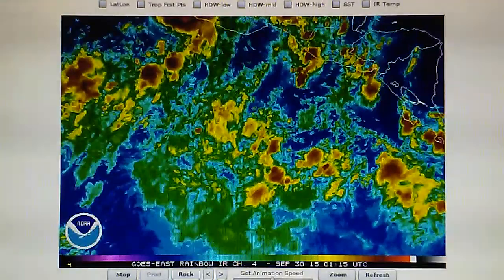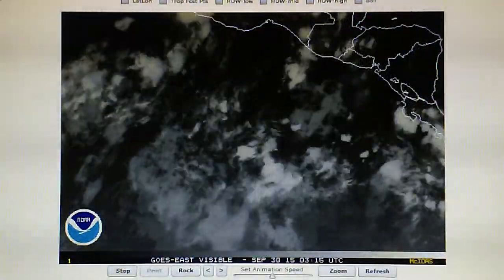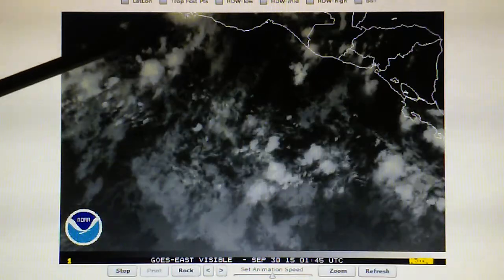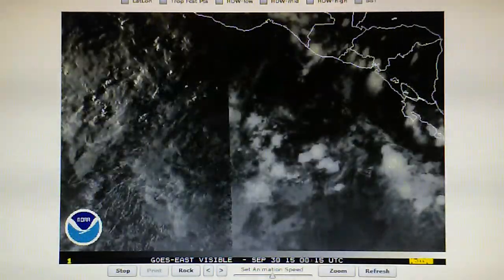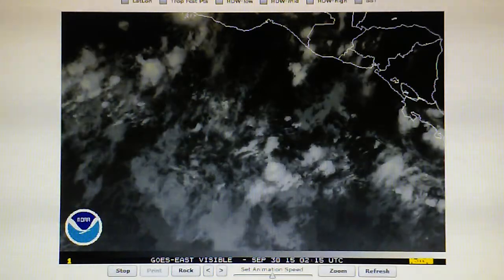All right, let's go on. Now here's the East Pacific visible loop. This is Marty right here again, and we're watching. We can see some shock waves, a blast pattern here, and we can see some shock waves right here on the tail end of that loop. Okay, I don't know how well you can see that, but it is occurring.